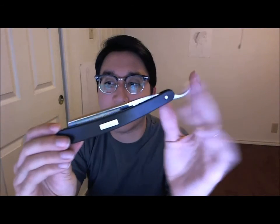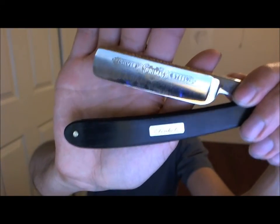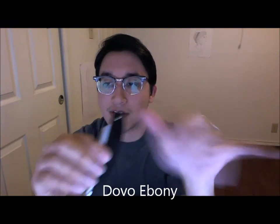This one here is my only sort of new contemporary razor. There we go. So you can see silver Prima steel, and it's an Ebonholz. This is the Dovo Ebony razor, and these scales are wood. All the other scales that I'm going to show you are plastic. And so this is a pretty average razor made by Dovo. And it shaves well, it's alright. I paid $110 for this thing. I probably shouldn't have, because all my other razors I got for about $25 each. And they shave just as well or even better.